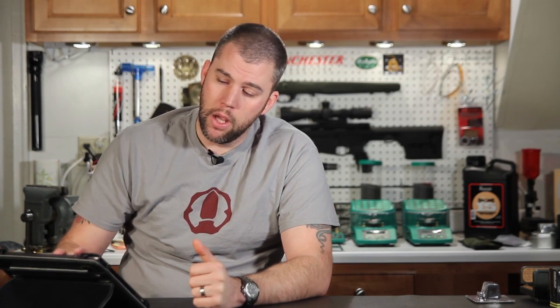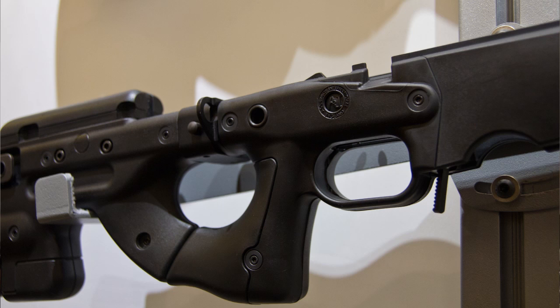Very nice system. A couple of other things that AI had on display was a left-handed AX chassis. So those of you guys that run left-handed Remington 700s, they had a chassis system that will accept those. Also, they had an AICS for the Savage Model 10. So again, those of you guys that run Savage systems, now you have an option for a chassis system for the later model Savage 10s.